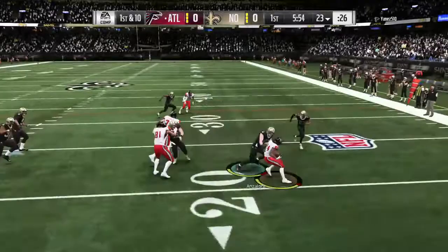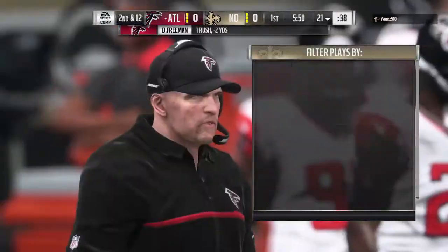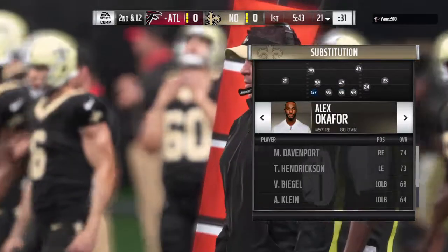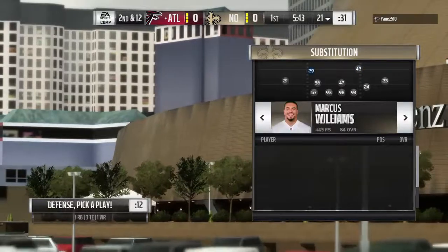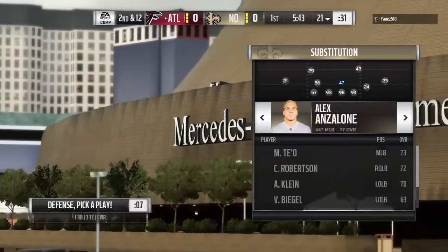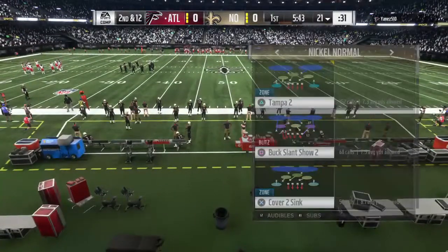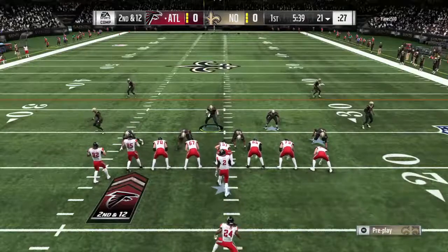They'll run for the first time with Devontae Freeman. And he'll wind up losing yardage here back at the 21-yard line. This will be a 2-yard loss on the play. And that'll make it 2nd and 12. First play of the drive goes the wrong way. Here's 2nd and 12.